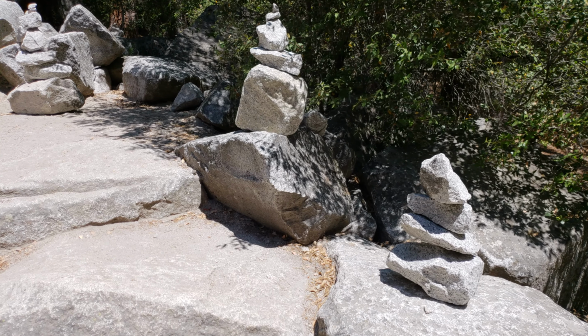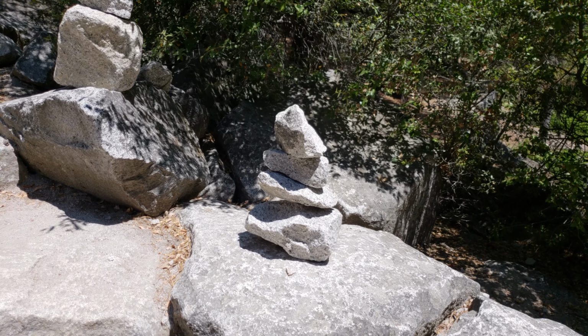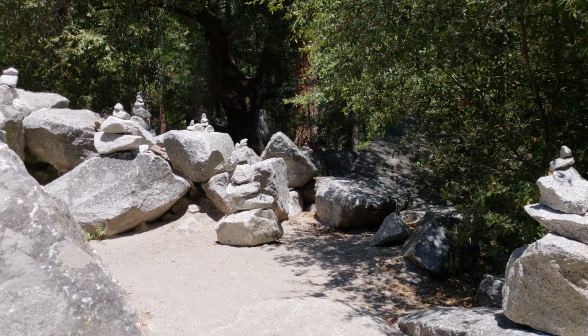Sometimes when you're hiking and the trail's not obvious, they stack rocks. And these are called cairns. But this is something completely different.